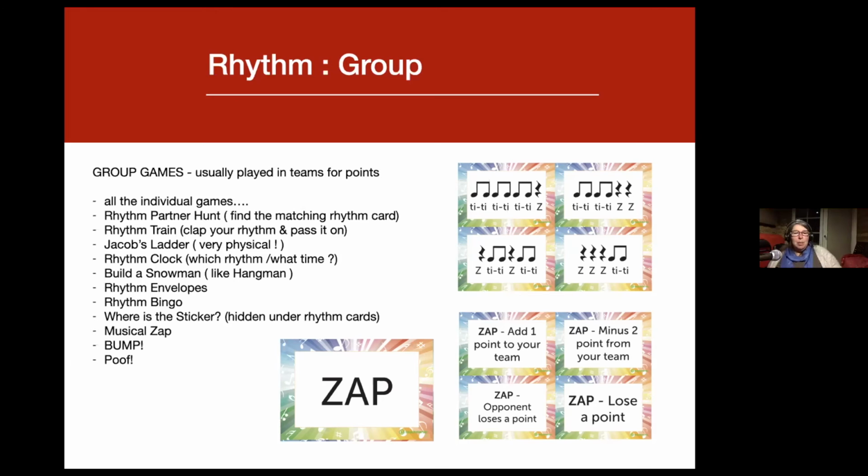The bump and the poof ones are very similar, but instead of zapping them, you bump the cards onto your pile, and poof can be when they all disappear. So very similar sorts of games, with the necessity to have a bunch of different cards there for them. You don't obviously have to do all of them, and you can build all of these things up progressively. Now I can see time is getting away from me. There's so many games to explore.